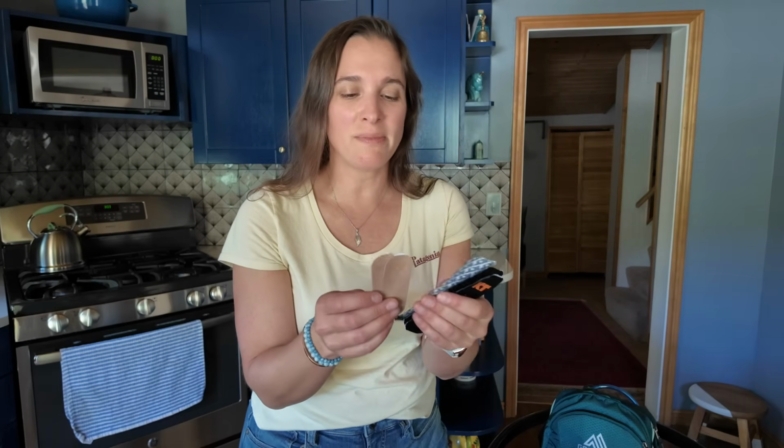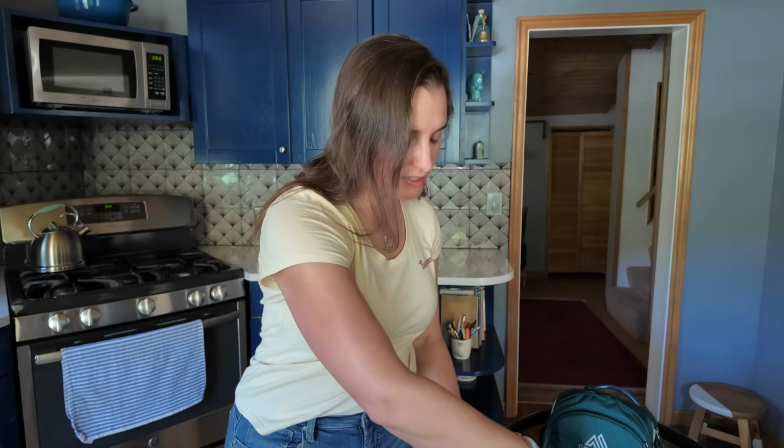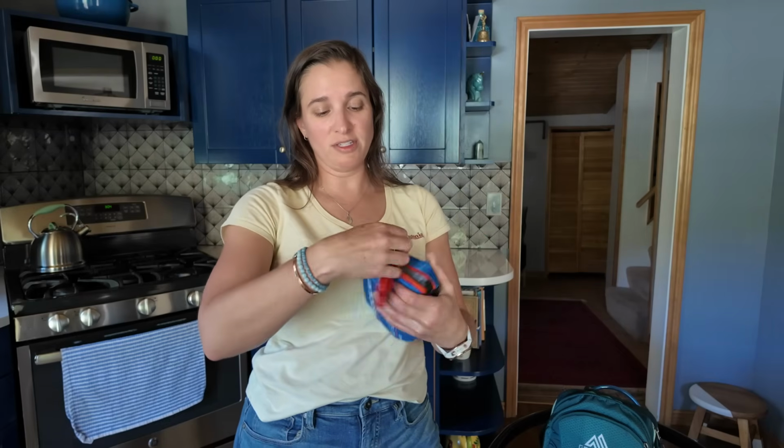But I do like to put some KT tape in there for foot issues that can crop up for me. These little heel/blister KT tapes, I've been experimenting with this training cycle. I really like them. And then I just have some regular KT cut down to a smaller size, and one bigger one, like if I rolled an ankle or something, that would lend some support. I've also attached an emergency whistle on here.